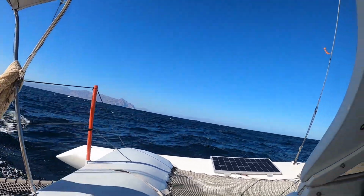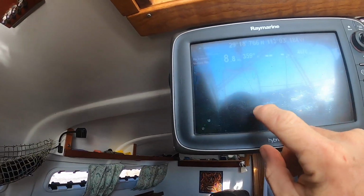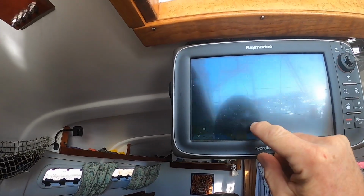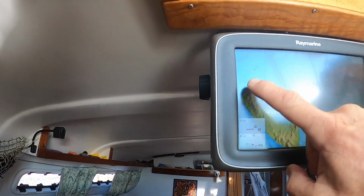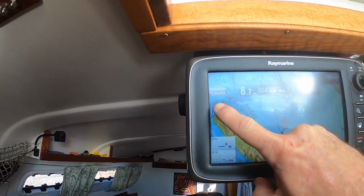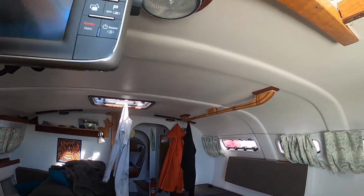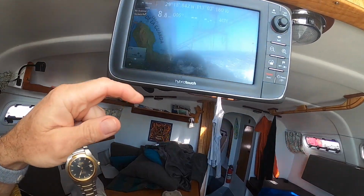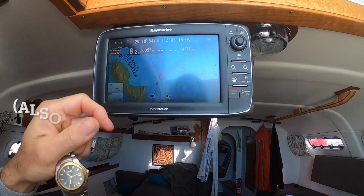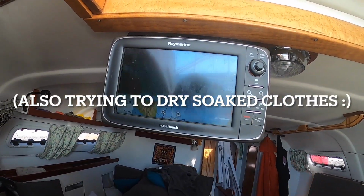I mean, this is bearable right now. I haven't pounded for a while. So there's the point, big bend in the island. I am 5 miles off of it, and the safe anchorage is up there where that red triangle is. And it is 10:30 in the morning. This is like a 30-mile trip. Should be able to get there by dark.